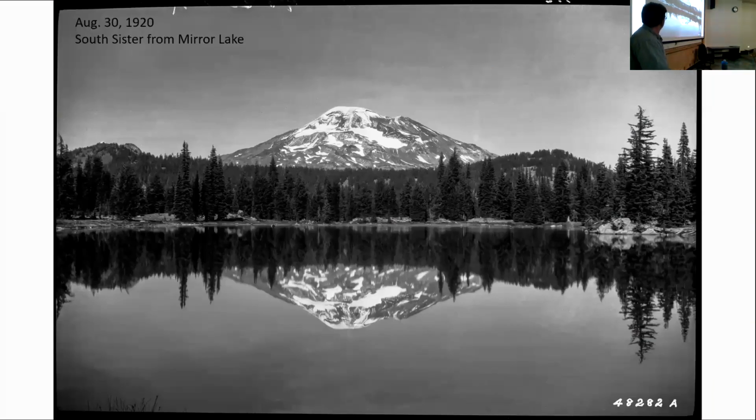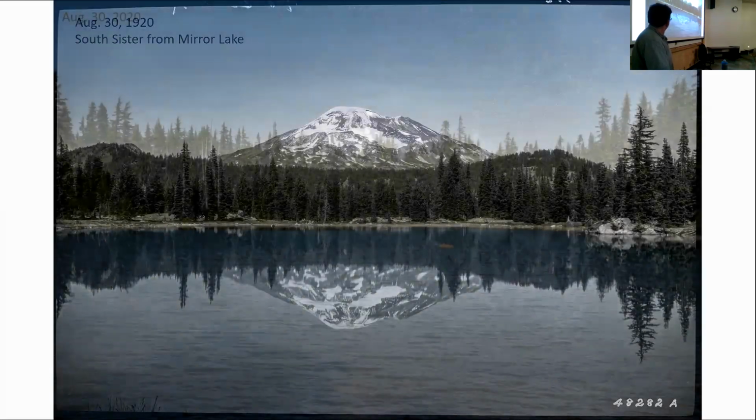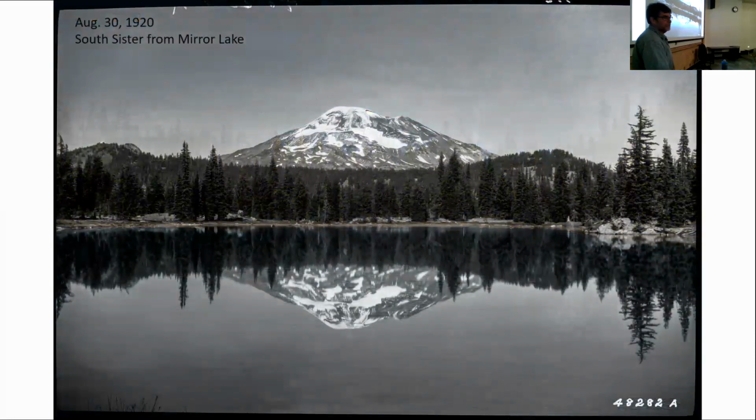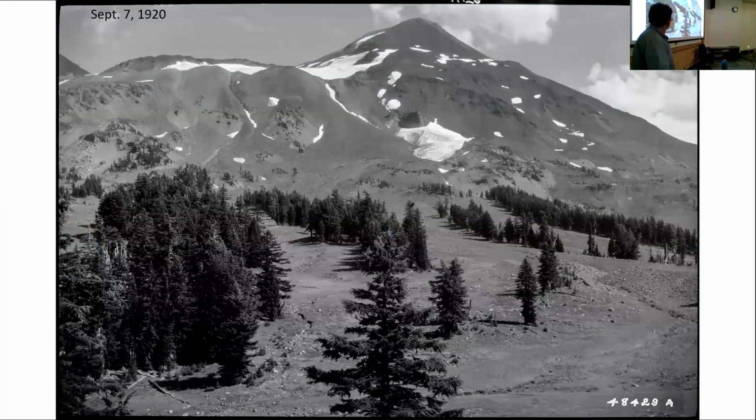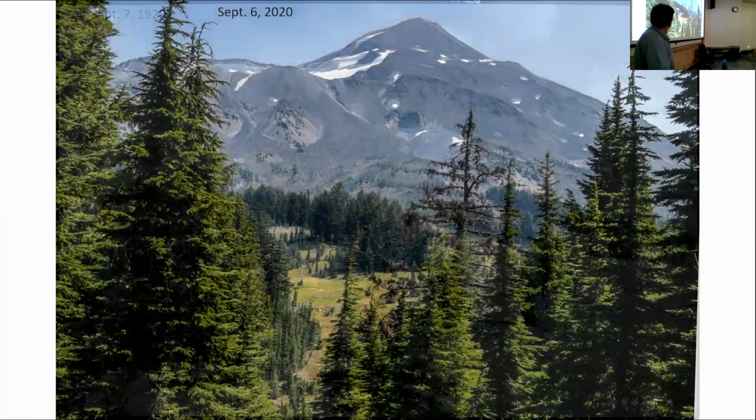Here's a view north towards South Sister from Mirror Lake, and my camera position is within inches of where Cleator's camera was, and the trees have just gotten taller. And the species have changed too, which is interesting, and I'd like to learn more about that. To drive that point to the ground, here's another.